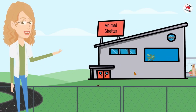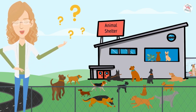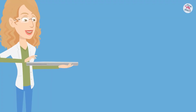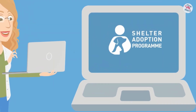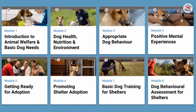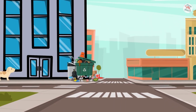Is your shelter overcrowded? Is it a challenge to maintain the physical and mental health of your dogs? Have your dogs been waiting a long time for adoption? If you have any or all of these challenges, the new Four Paws e-learning course is for you. The course will help you overcome the common problems shelters face: overcrowded facilities, too few adoptions, lack of resources and training. Dogs come to shelters in various ways.